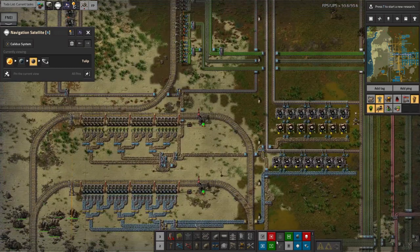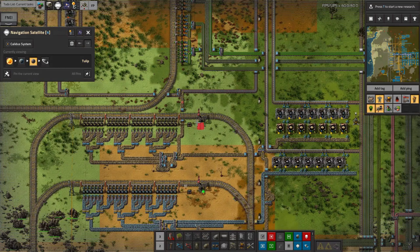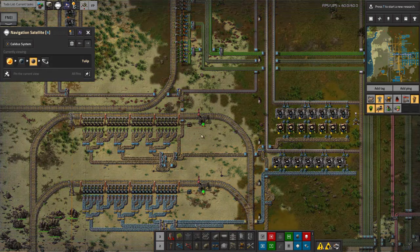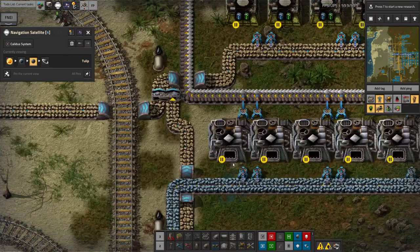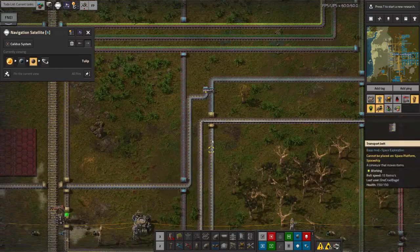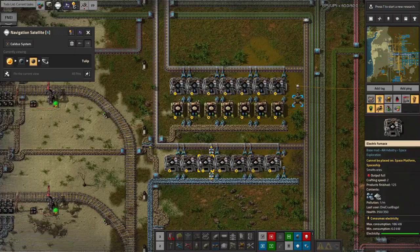So actually what I should do is just take out that. Bots come in, do that for me. Great. That will now prioritize properly. So down here we've got the stuff coming in from at the bottom is being prioritized in here. And then the glass is being produced. The stuff that's coming in from this side is being prioritized. Yep, so that's correct now.